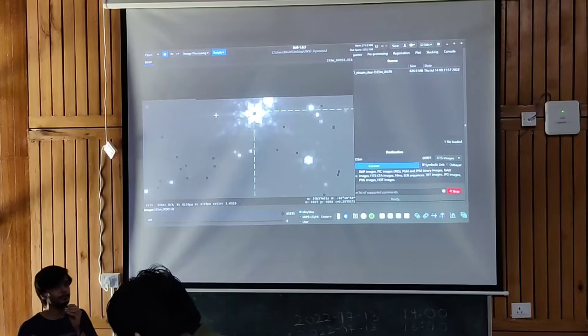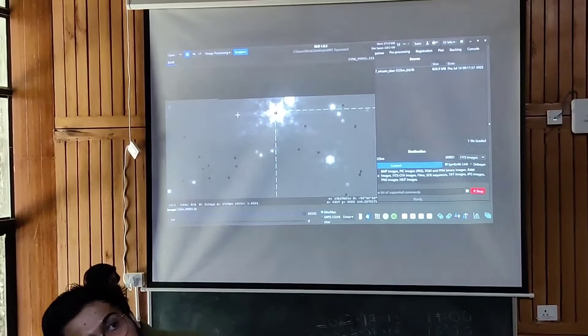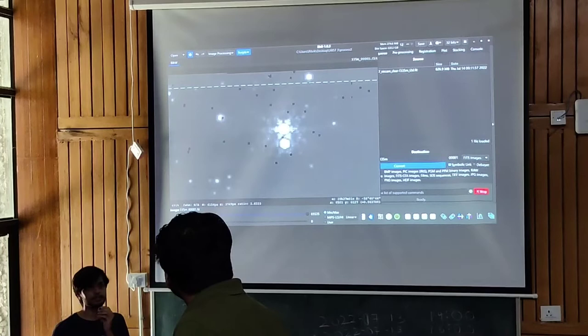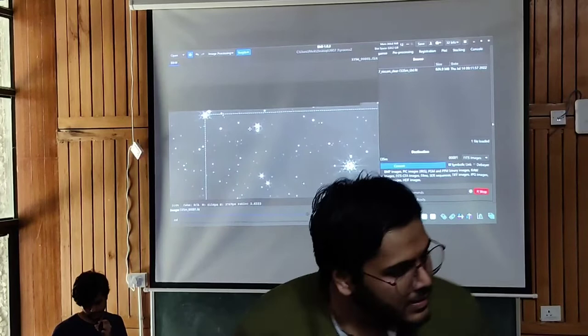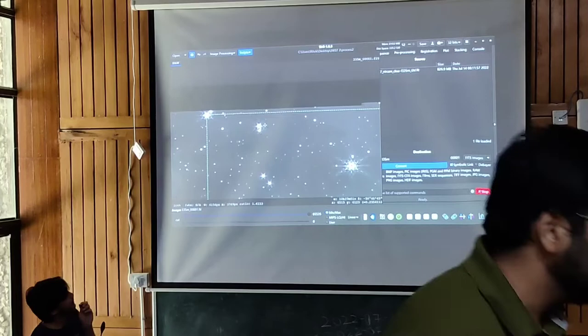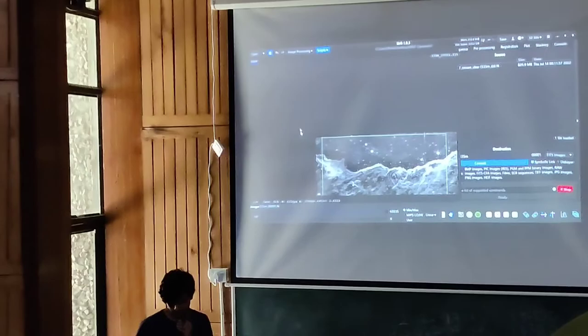But the smaller stars don't have this kind of black spot within them. See, this star is the same size, but it doesn't have a black spot, right? So it's not very uniform. This star is almost the same, but it doesn't have the black spot. But it's true, bigger stars have the black spots, like these stars as well.